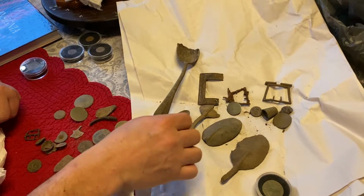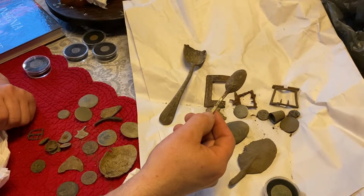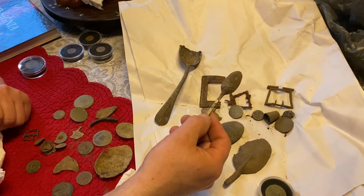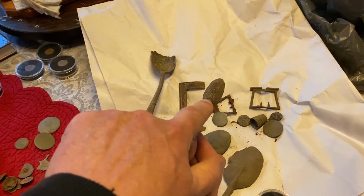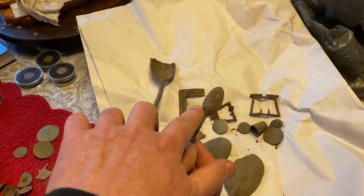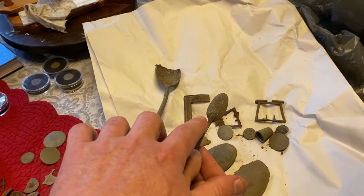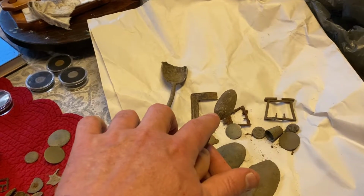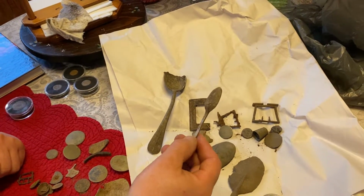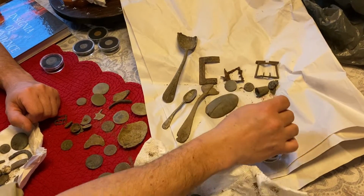When you get to a rounded part, like what Julio's holding now, that's called a double drop. The little round part we call the drop, but that's more of a double drop because it's elongated into the spoon bowl. If it was a single drop, it would be later 1700s. So this one is kind of like 1740s, something like that. So again, this represents one location.